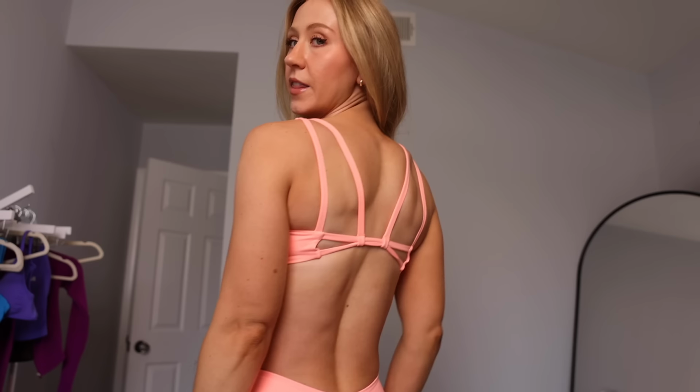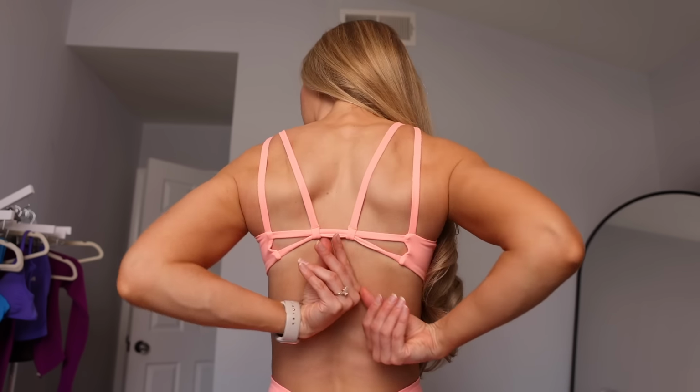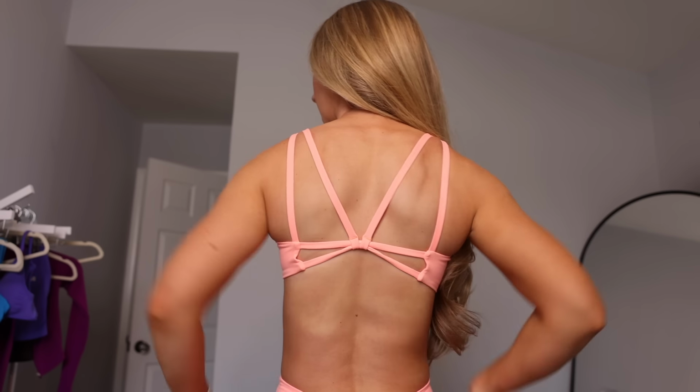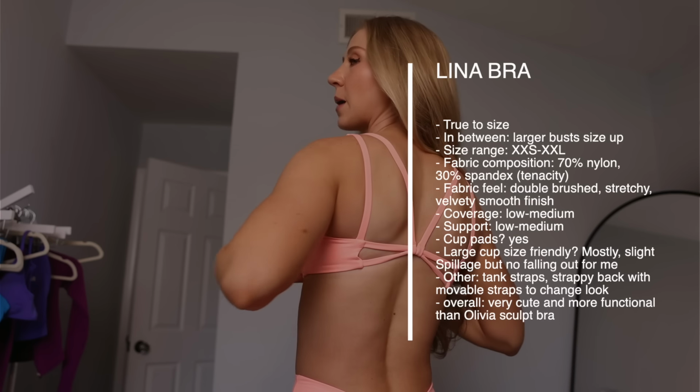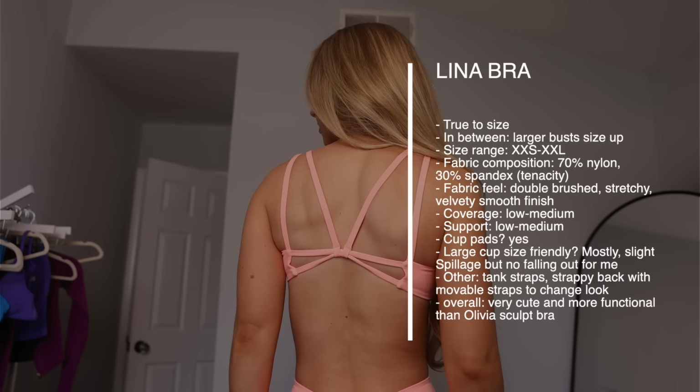We have the tank straps, true to size, but if you're in between or you do have a larger cup size, you could size up. And then we have the back, the strappy moment. I like to have the straps together in the middle. This bra is very easy to move in, great for back day. And even though it comes up in the back, it stays down in the front. So I really like this one. It's probably my favorite top of the launch.